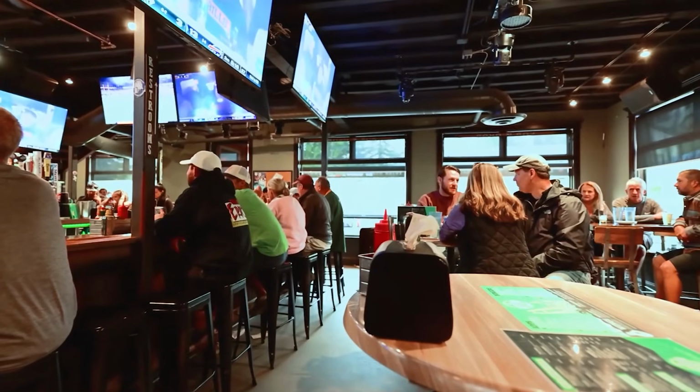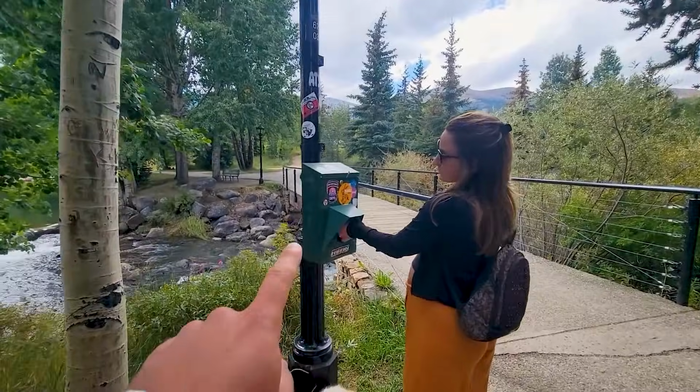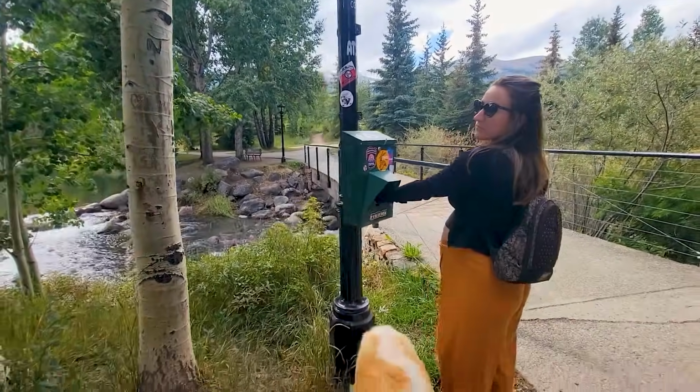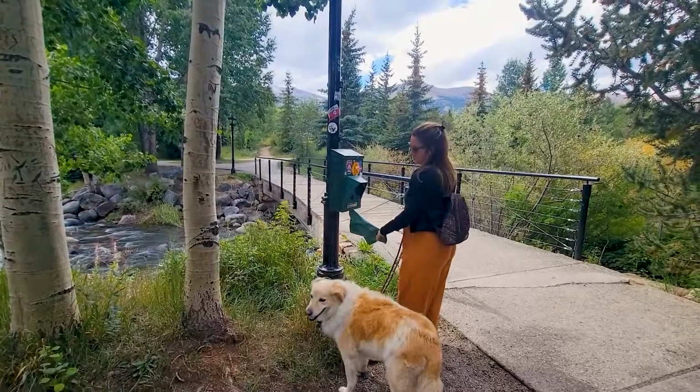It's really cool. Stephanie just made a fantastic point. Town of Breckenridge has poop bags all over town. So if you need to pick up after your dog, it's very easy to do so, especially if you leave your poop bags in the car or at home. But we're a very dog-friendly town here in Breck.